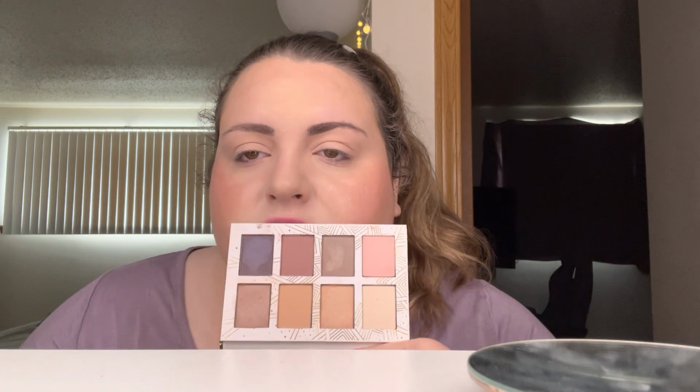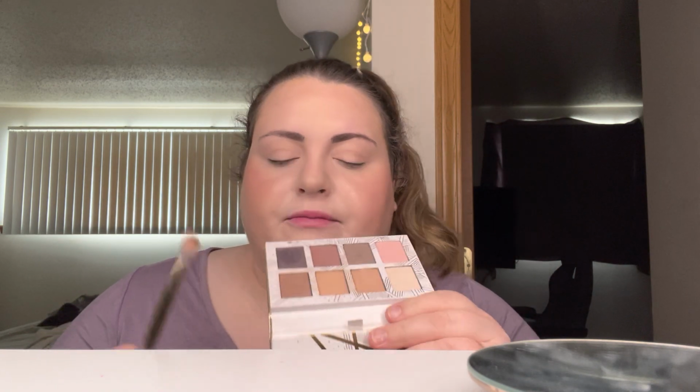So I'm going in, I'm going to show you guys this way. I'm going to be going in with this end shade right here on my crease, and these shades are just so beautiful on the skin. I would definitely recommend this palette to someone that's starting out in makeup, that wants something natural, that doesn't want to have something crazy on their skin.